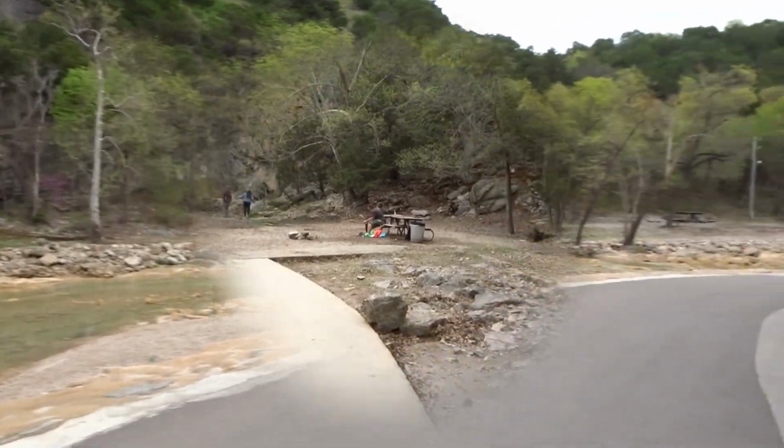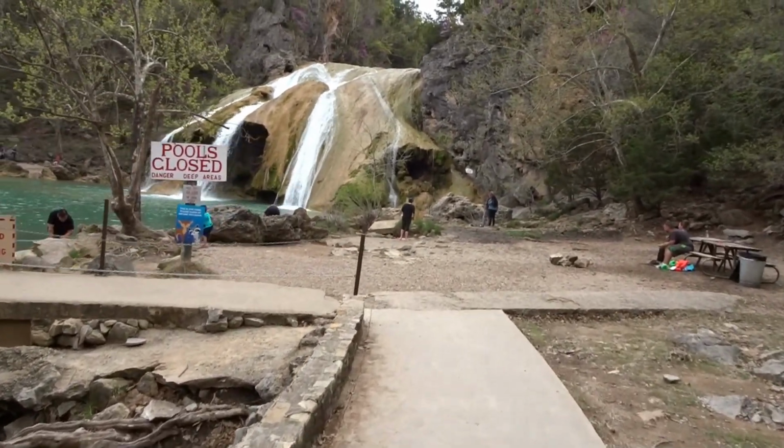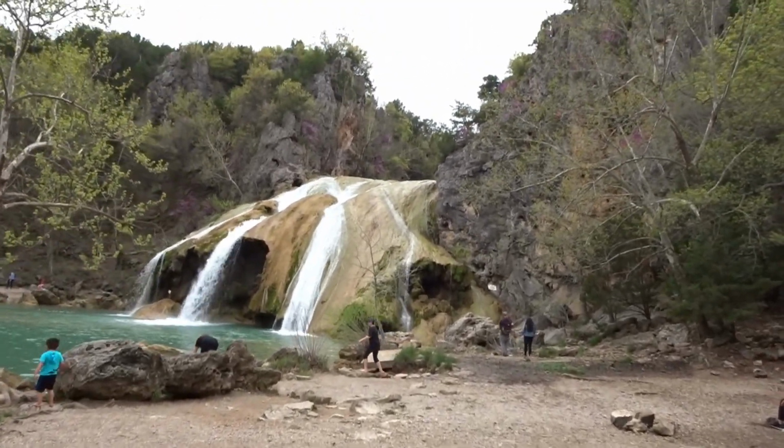Okay, built up a little bit of sweat on that one. So now we're gonna finish the hike around the corner, and the big waterfall will be coming into view here momentarily. Up here to the right of the falls, you can't see it just yet. It'll come into view in a minute.